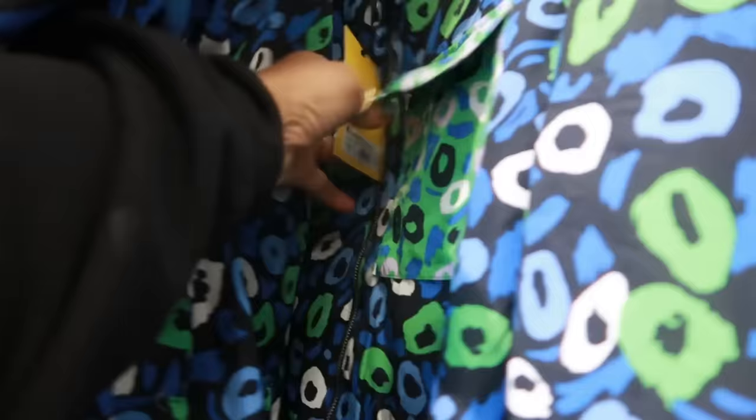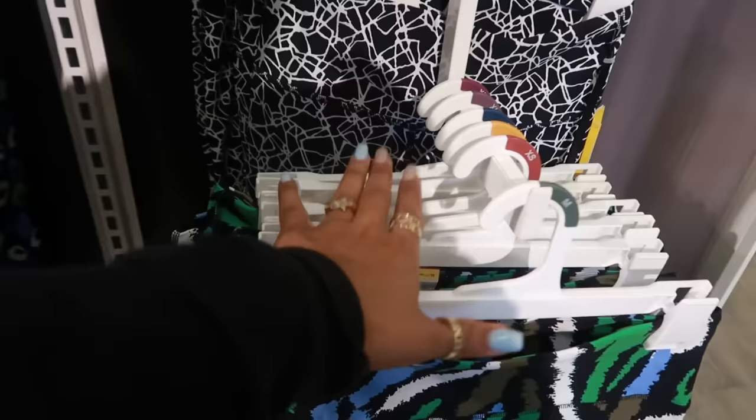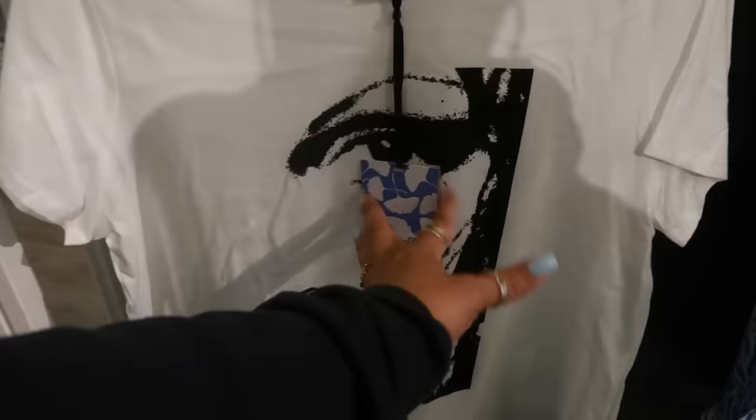Those are 45. The biker shorts are 25. They come in that print. I'm seeing most of the stuff go up to a double XL. If it's available, I see a double XL. You have the matching tops, 25. Here's the shirt with the eye on it for 20.